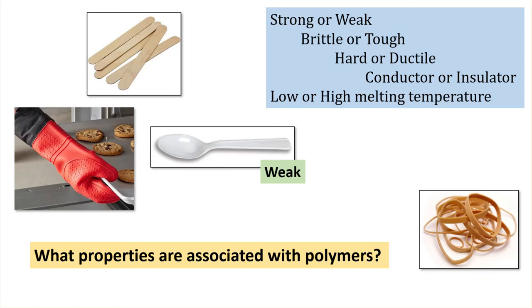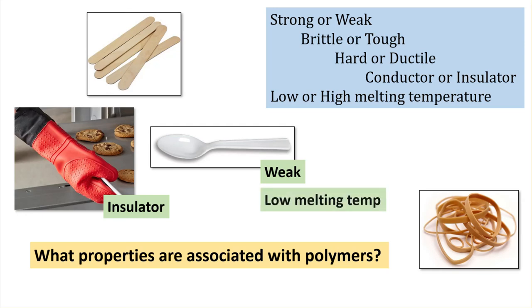Are polymers conductors or insulators? They are insulators. The oven mitt wouldn't be very useful if it didn't insulate your hand from the heat of the pan. Do polymers generally have low or high melting temperatures? Many thermoplastics, which is a type of polymer, have low melting temperatures, which makes them easily recyclable. But elastomers and thermosetting polymers, which are other types of polymers, have higher melting temperatures and are harder to recycle.